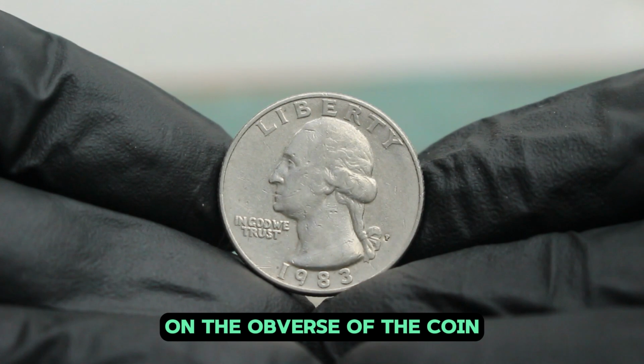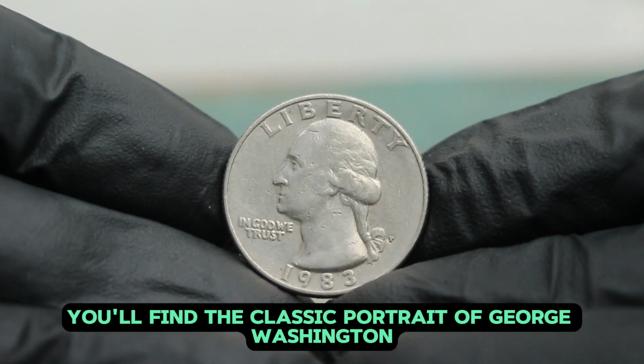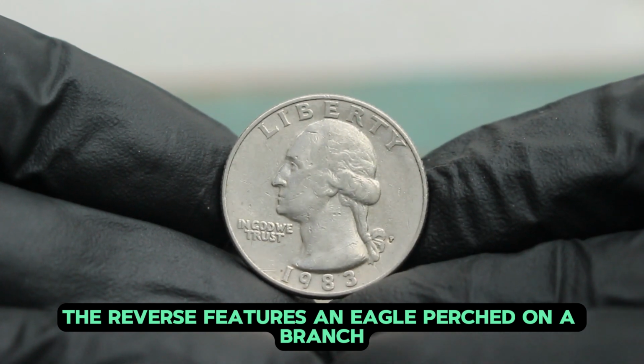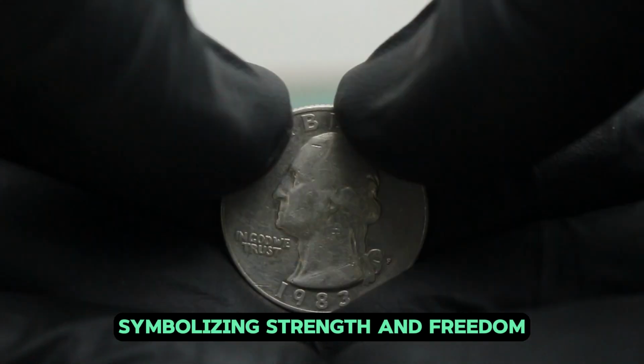On the obverse of the coin, you'll find the classic portrait of George Washington, designed by John Flanagan. The reverse features an eagle perched on a branch, symbolizing strength and freedom.